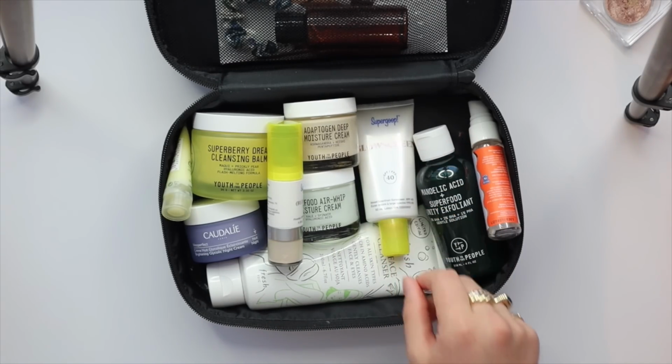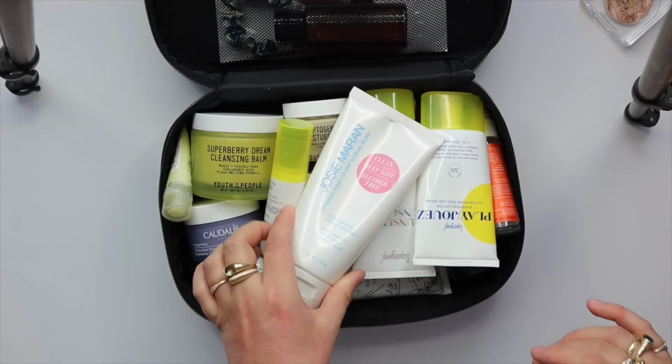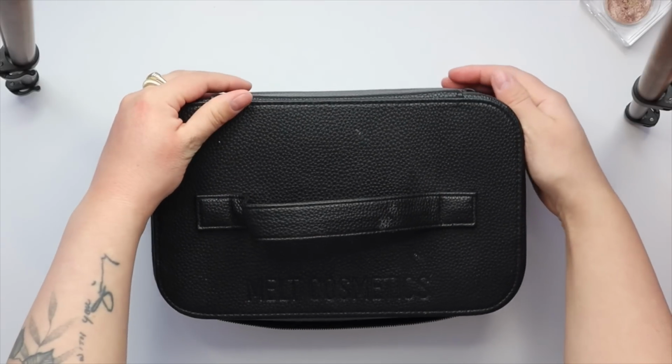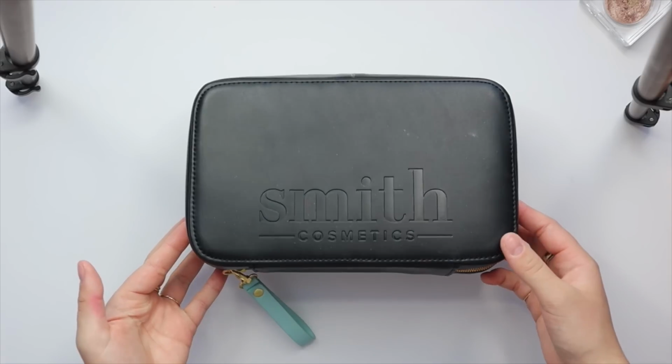I'm bringing my Glow Screen Unseen Sunscreen, the Play. And this is a nice body one. If it doesn't fit in here, it's gonna go with my other stuff. I don't think it's gonna fit in here. Okay, putting this with other stuff. But that's my skincare.